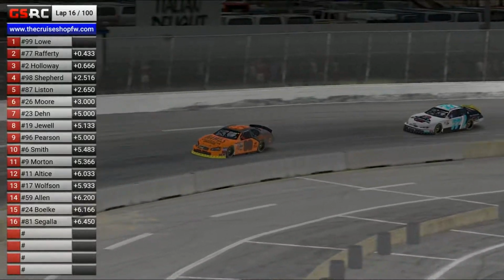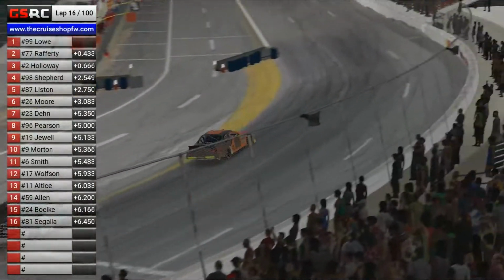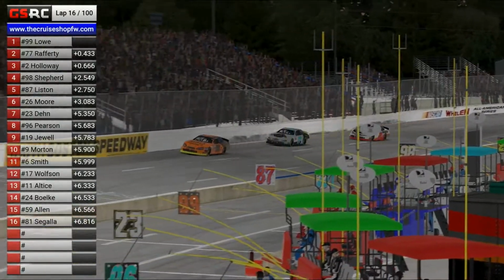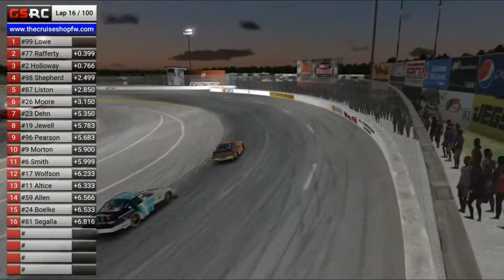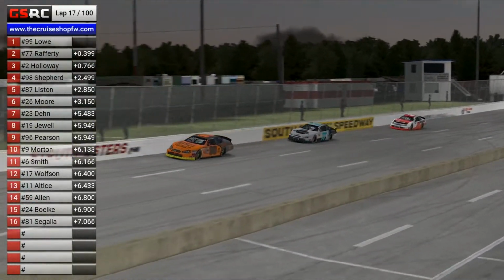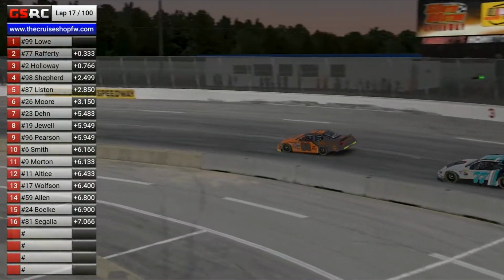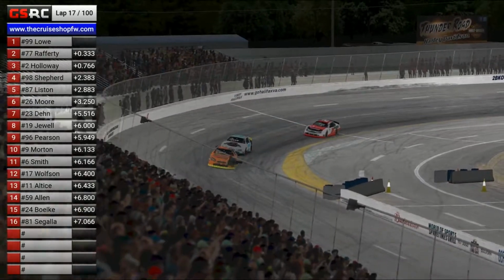And Bobby Rafferty in that white 77, I know he said he had bad luck earlier today in the SK Modified Series, but last night finished second in the Dirt Street Stock race. Last week in this series finished second at the Bull Ring. So while he doesn't have the immediate luck that I think a lot of drivers like to have, he does have a couple of really good finishes and now is trying to reel in James Lowe here early on at Sobo.